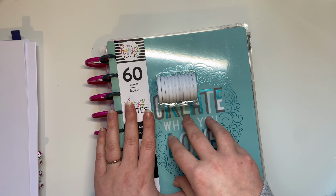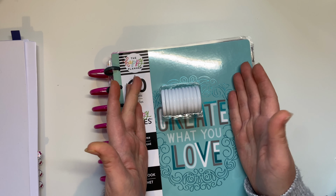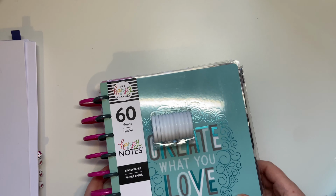I'm trying to keep this down to 1 planner because I had far too many last year and I just didn't keep up with them. So I'm going to try and stick it all in 1 planner and properly Frankenplan. And again, hopefully there'll be a video about that soon.